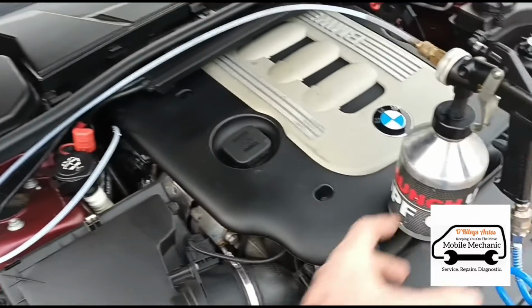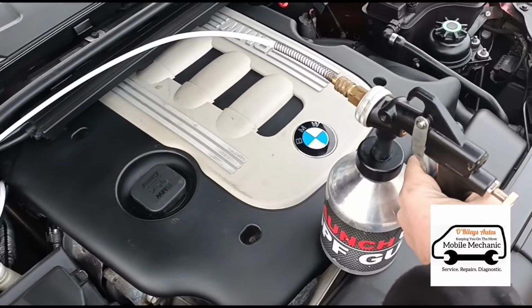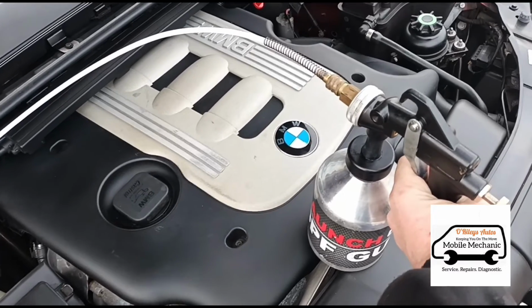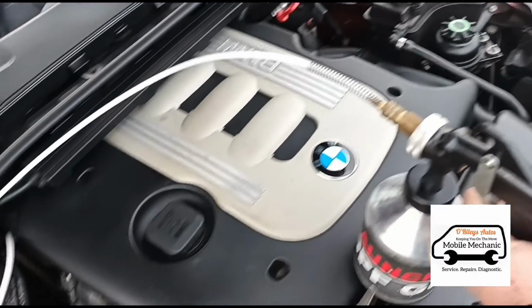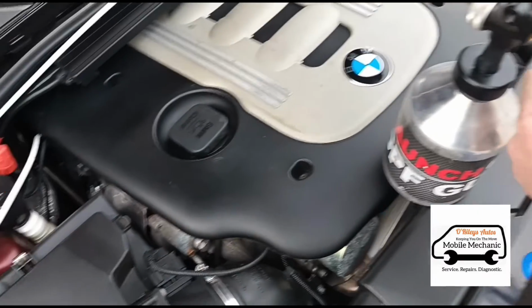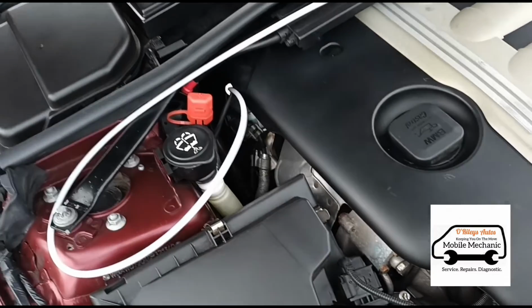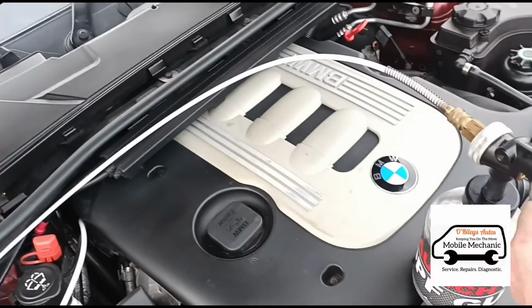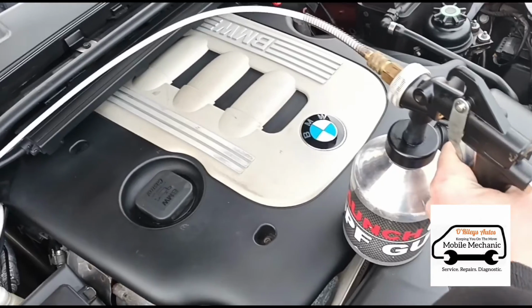Now with the engine running, we're going to put some more fluid in, squeeze the trigger. I will hold it squeezed for a few minutes until it has finished all of the fluid. Then once the fluid is out, we'll get the pressure hose connected back up and we'll go back in, give it some revs and have a look at the live data.